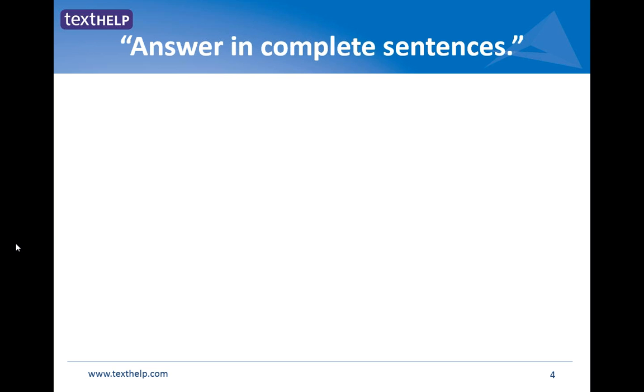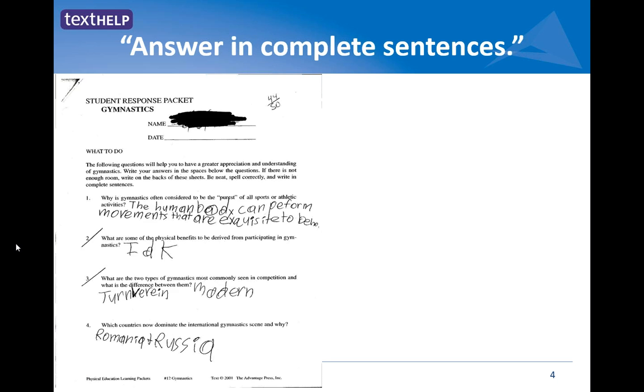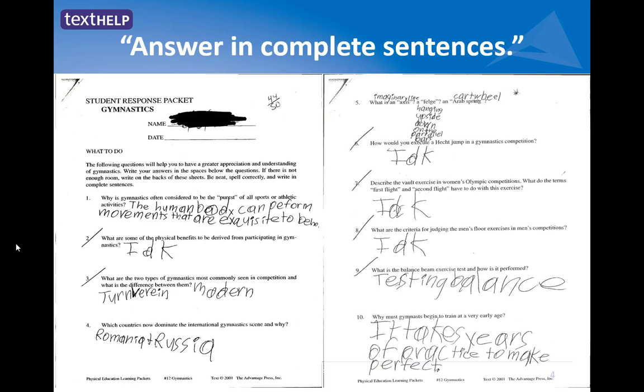Before I show the program, what I like to normally do is give an example of a student who typically benefits from this type of program, specifically with Read and Write. So here was a student who was asked to complete these questions in complete sentences. And you'll notice here on the first page, the student was able to do it with the first question, but then "IDK, I don't know" comes in, and then you have just single and two-word answers.